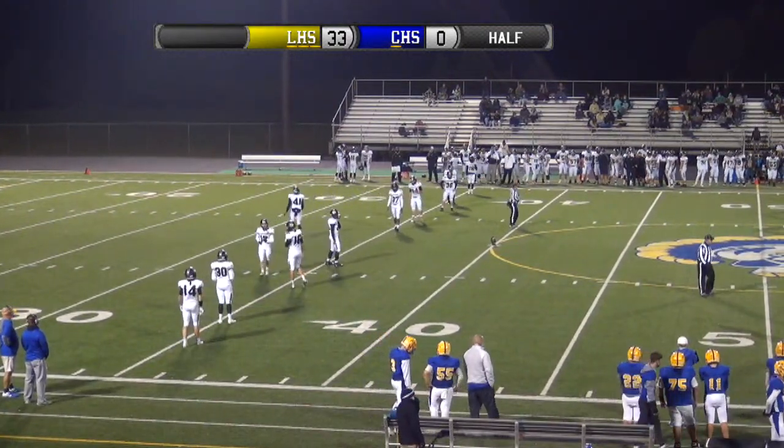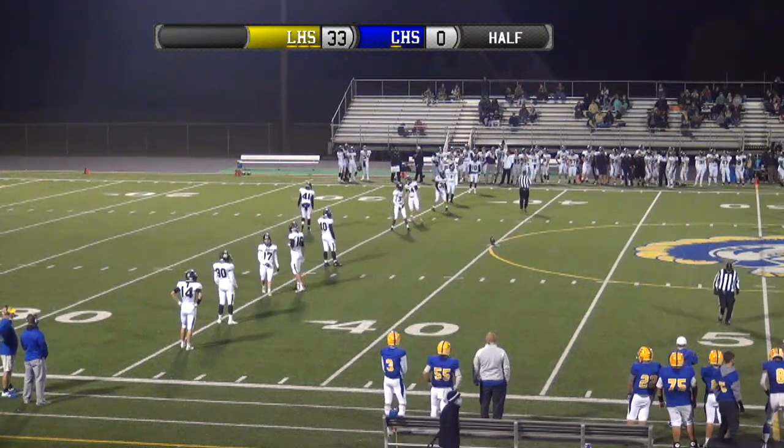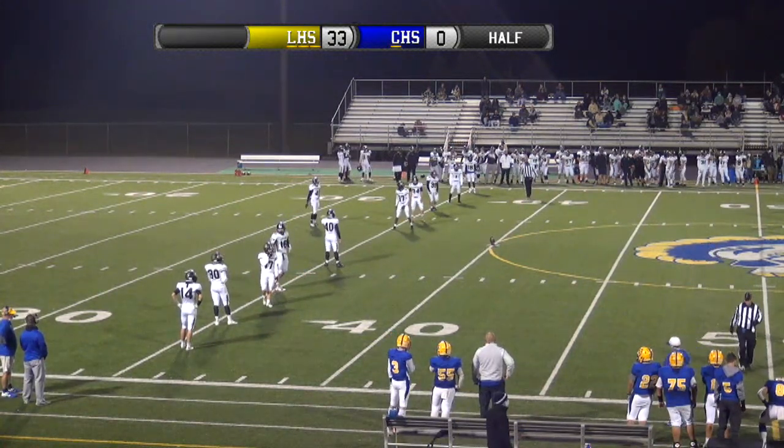So I'm going to hand it over to get ready to start our Crawfordsville. And we're getting ready for the third quarter right now.